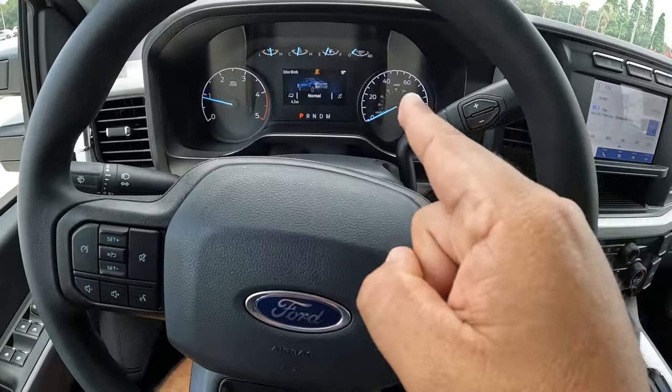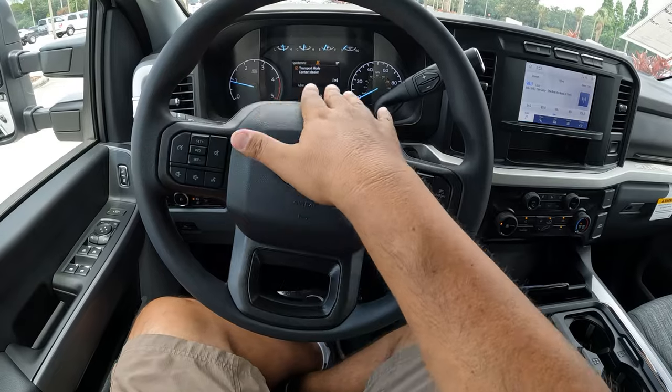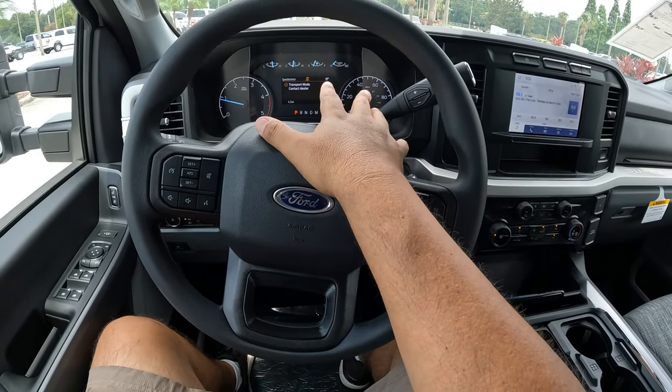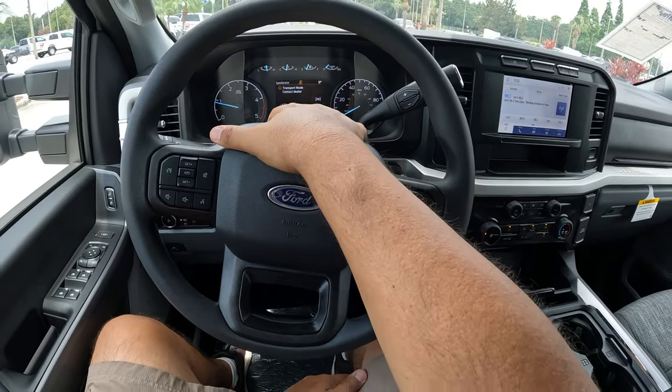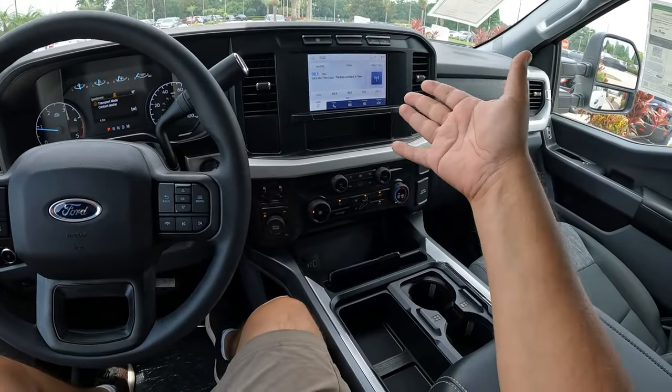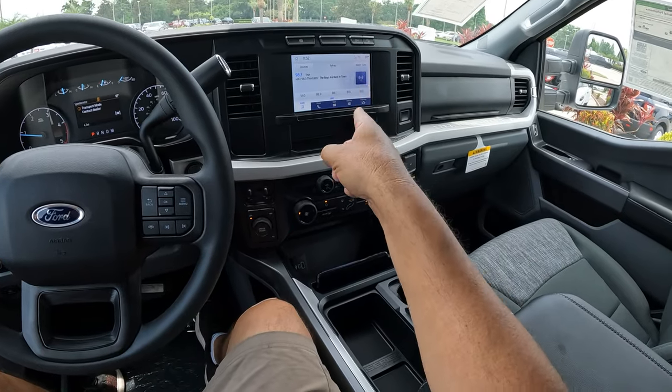As you can see, only 4.3 miles on this one. And we got your analog gauges here. You can also get the 12-inch LCD digital screen for this 2023. So it's an option, of course, a 12-inch option as well for your navigation for Sync 4. This is Sync 4 as well, anyway.